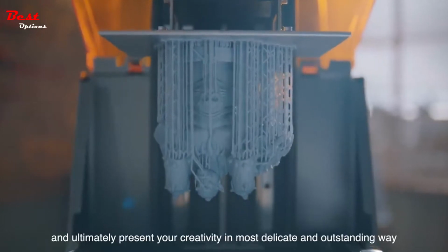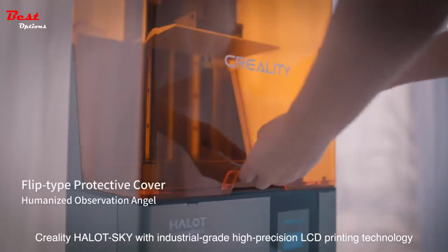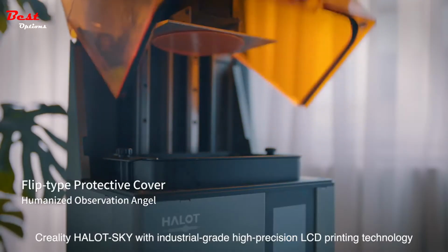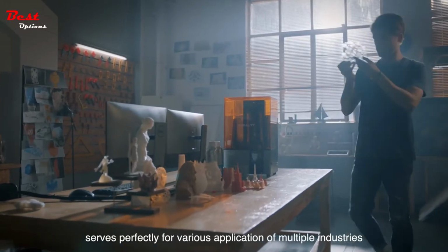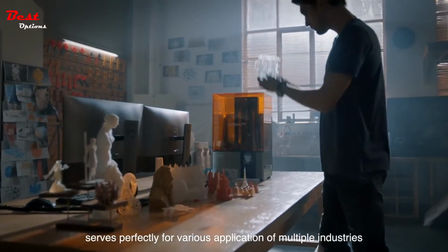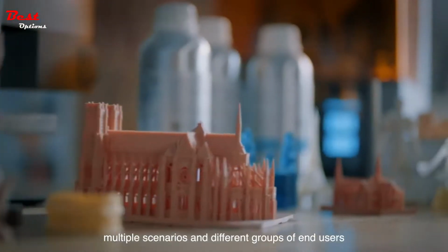delicate and outstanding way. Creality HALOT Sky with industrial-grade high-precision LCD printing technology serves perfectly for various applications of multiple industries, multiple scenarios, and different groups of end users.